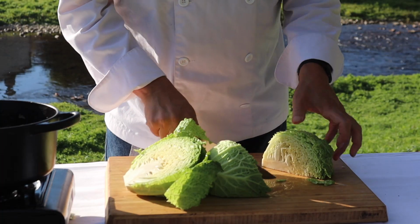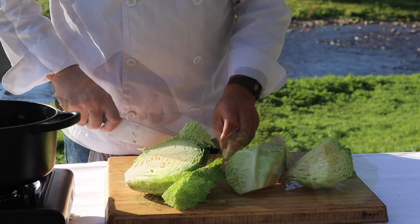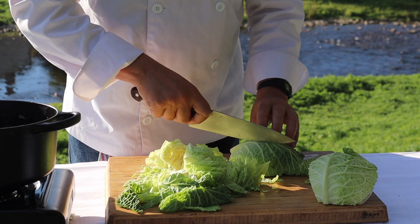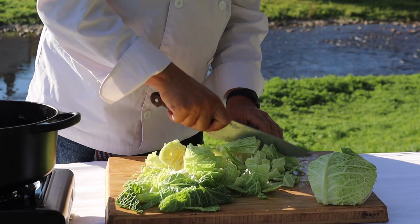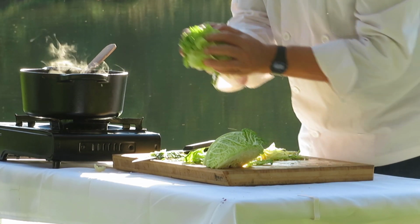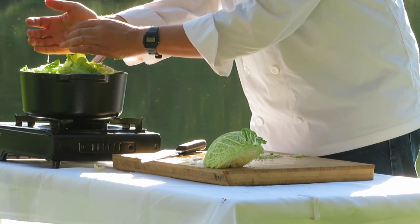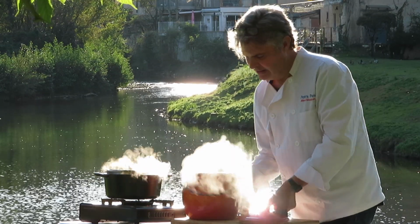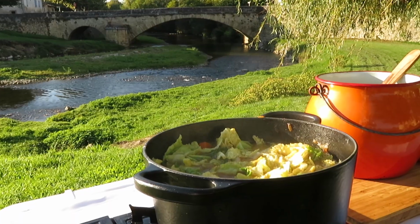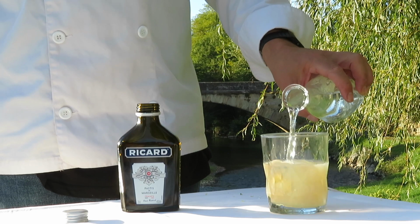Quarter the cabbage and cut out the central core like so. Now don't worry about overdoing the cabbage. It'll cook down tremendously, so really do fill up your pot. The boiling chicken stock is poured over to cover and allow it to do its thing whilst you do yours for a good half an hour to 40 minutes.